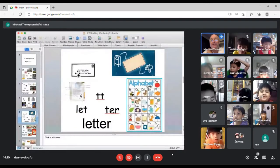So this is a letter. We use email mostly now, but when I was a kid, there was no email and everything was sent in a letter. So it goes into a post office box, and it goes to a big building where they send it to somebody. Could be anywhere in the world. I can send this letter to Canada, United States, Mongolia, China.